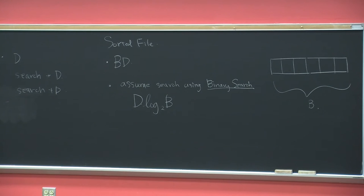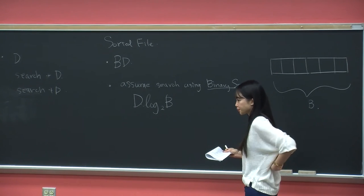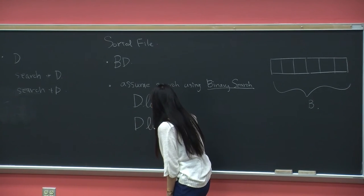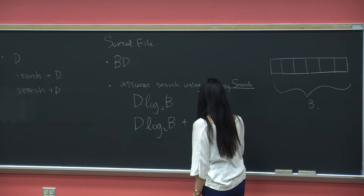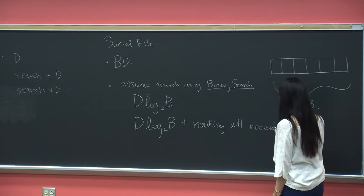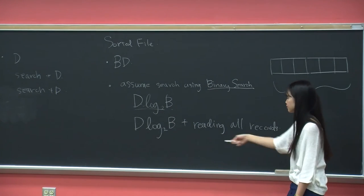But if, like we did earlier, other records will also fit this criteria, here we won't get into too much of how the cost actually is, but on top of this cost, you just want to add the cost of reading all the rest of the records. That's a small cost, but if the end result is more than just one, then you add the cost of reading.